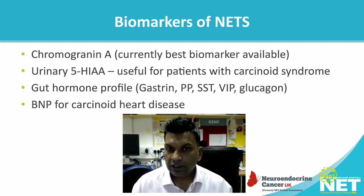So there isn't really time to go through all of this, but in terms of the biomarkers, the ones we're interested in are chromogranin, because that's commonly elevated in bowel-related neuroendocrine tumours. The urinary 5-HIAA is very useful for patients with carcinoid syndrome, and we can use it to assess response to treatments, and also as a matter of correlation with their clinical symptoms.